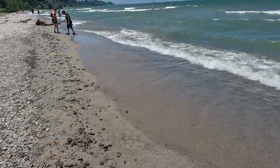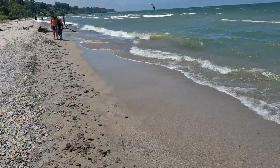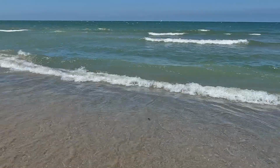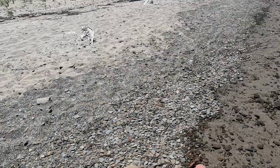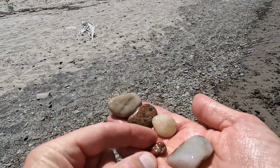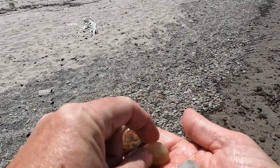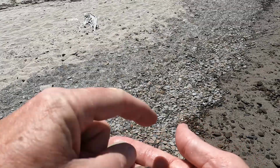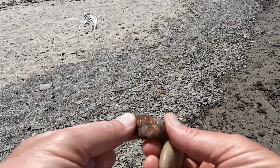And I definitely think that it's better to come in February. Everything is getting scoured like crazy. It's kind of an interesting piece of granitoid. So I like that. I like the lines in it. Almost made me think it was an agate, but you don't generally find agates in Lake Erie. Take a look at that one right there.